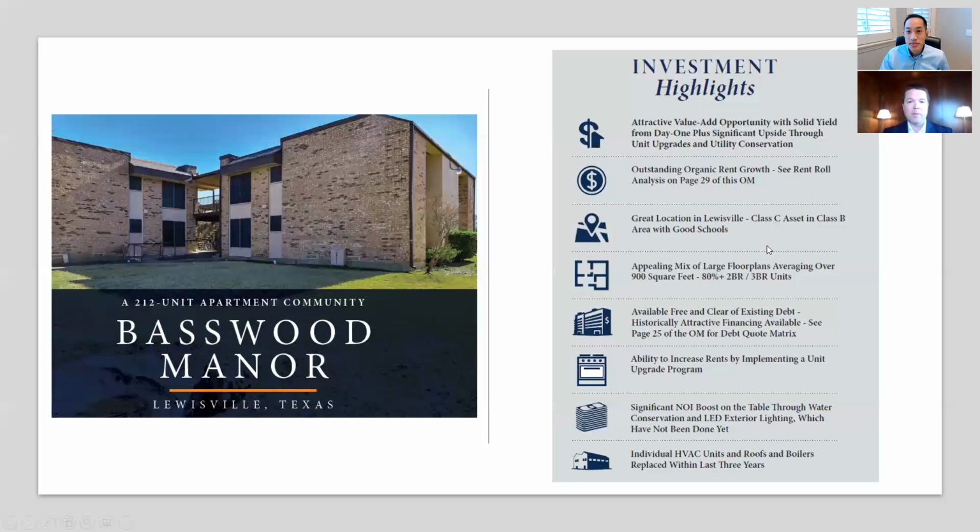All right, let's jump into the deal. Maybe give some of the high level details on this deal over in Lewisville. Yeah, sure. This is really an outstanding value add opportunity. Value add has maybe been overused over the last 10 years or so, but I think there is a real opportunity here. This property is well located in Lewisville, a suburb of Dallas with about 100,000 people, a very fast growing and affluent city, with $77,000 average household income within a 1 mile radius and $63,000 median household income. You can come into this great location with great schools and pick up a good yield.